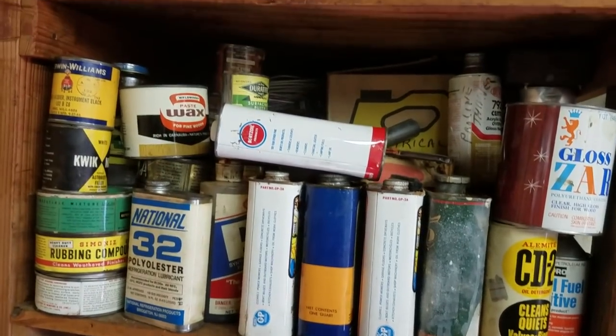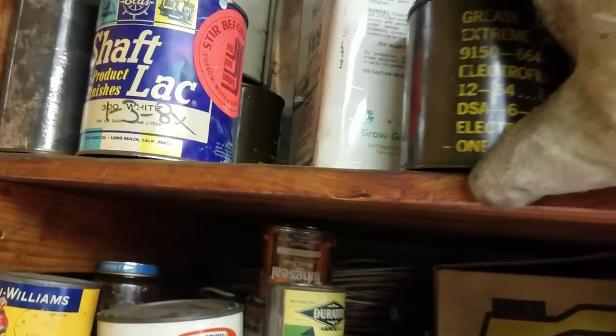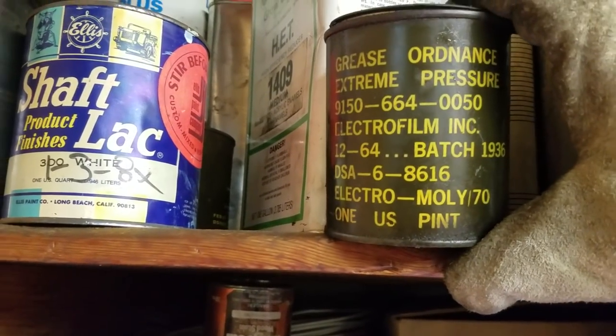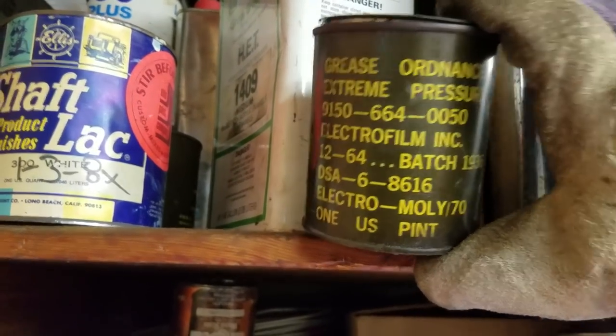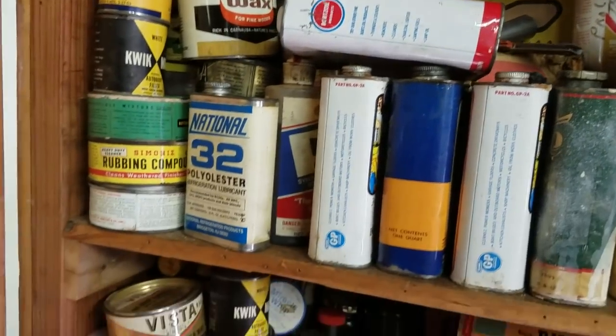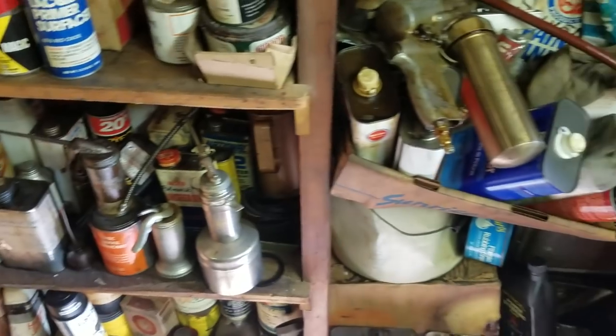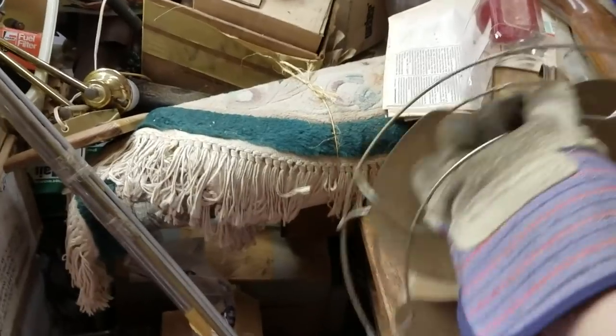Wow, think of all the cancer contained in this. Grease ordnance. Extreme pressure grease ordnance. Did you see this? Yeah, he worked for United Airlines for 40 years, so a lot of the stuff, it looks like it was military in those green cans. Yeah. As an old fan, someone would go clinky twinkler for this, for sure.